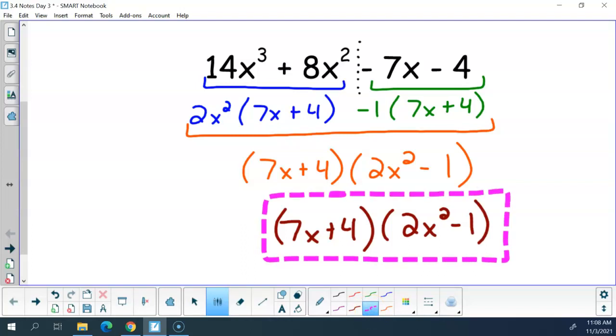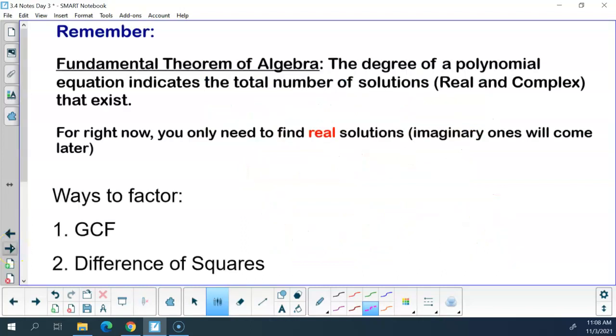Okay? Alright. So, couple of things to remember from this week and last week and the week before. First off, remember the fundamental theorem of algebra that says that the degree, biggest exponent, tells you how many answers you need when you're solving. But that gives you real and complex answers. Right now, we only need real answers. Next week, we'll give complex answers.